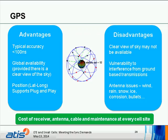We have two technologies available, the first being GPS, and here are some of the advantages and disadvantages of GPS. Typically, GPS provides very good accuracy, better than 100 nanoseconds, traceable to UTC time. It's available around the globe, but it does need line of sight and a clear view of the satellites. It also provides a position component, latitude, longitude, and height, required to support E911 requirements here in the U.S. markets. There are some disadvantages to GPS.